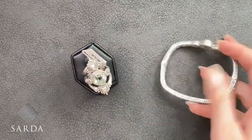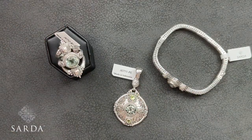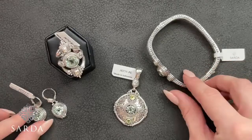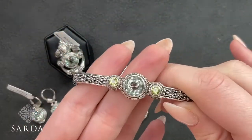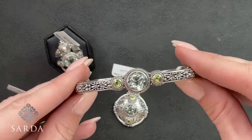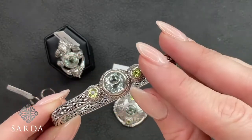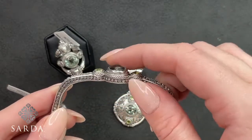All right, so now we have some crazy light with peridot. J6710 is the bracelet, 6711 for the pendant, and 6712 for the ring, and 6713 for the earring. Okay, so we'll start with the bracelet. J6710, it's a cushion rectangle bracelet. It's a 7 1/4, and it's going to fit a 6.5 to a 7.5 inch wrist, $199.99. The peridot, and then you could see the extra facets in the chrysolite, and then it is a cabochon, so it is not faceted on the top.